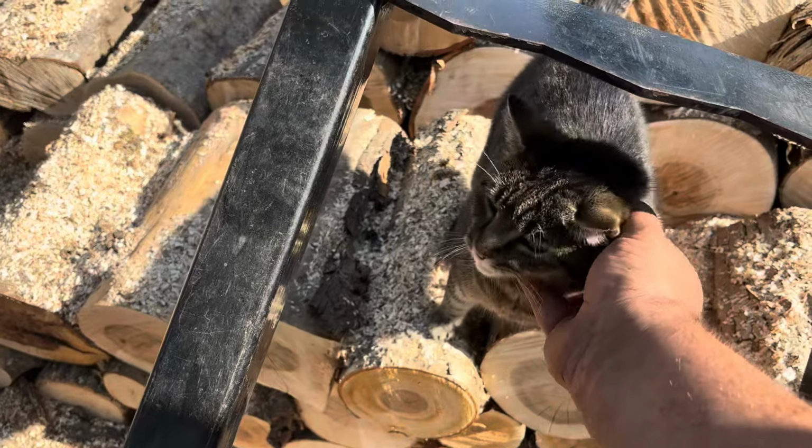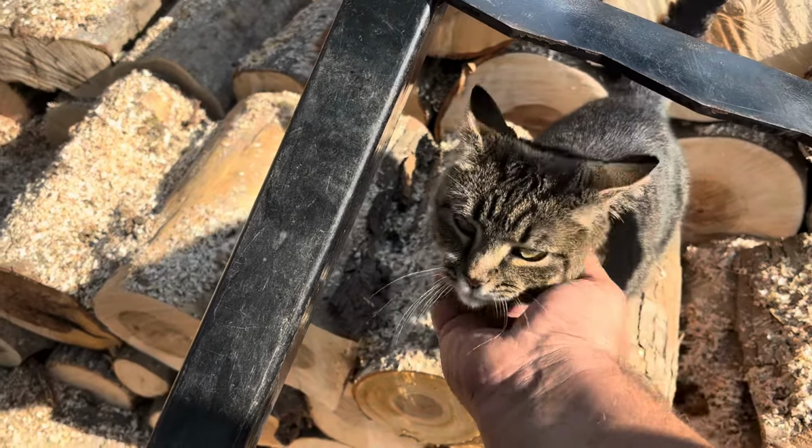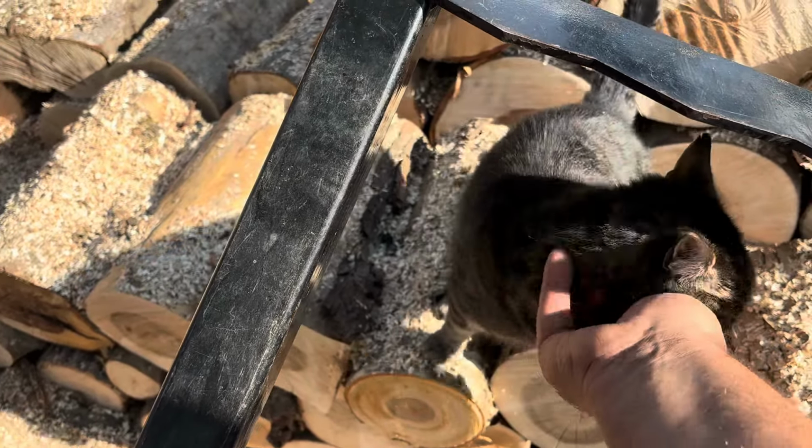I think she spends just as much time around the wood pile as I do, but I think she has ulterior motives. So you guys saw a clip of the first two cords that we sent out to that customer. We got all four cord delivered.